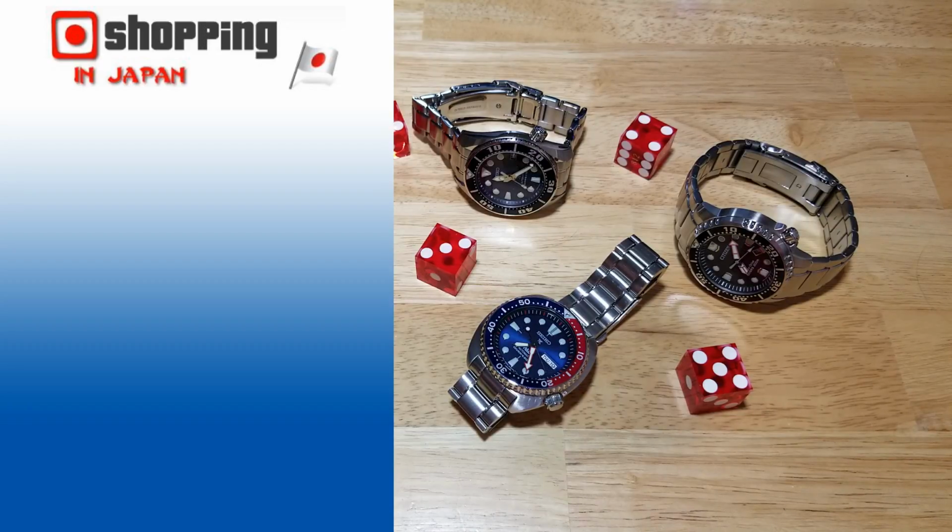If you go under either the Citizen, Orient, Seiko, or Casio sections, especially the Seiko section, if you go down to the bottom, it'll say Seiko Limited Thailand, and that will show you all the super rare, special, and limited edition watches Seiko puts out just in Thailand. And like I said, these things can cost thousands of dollars above and beyond the normal price of the watch that you're looking at. So that's a great resource.